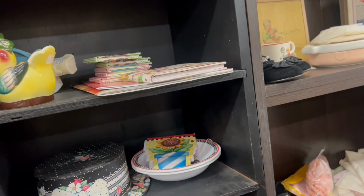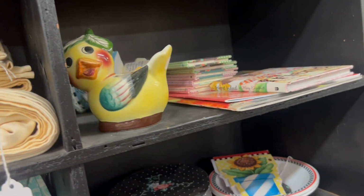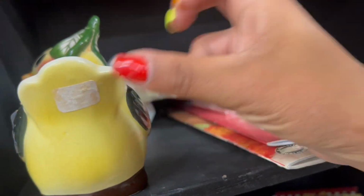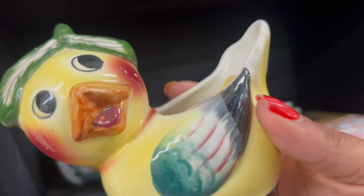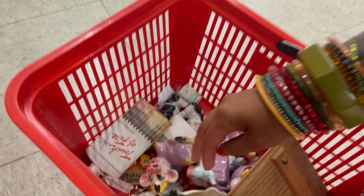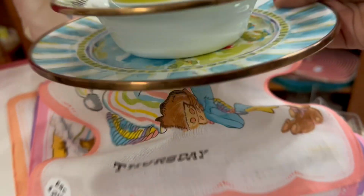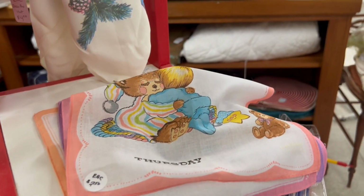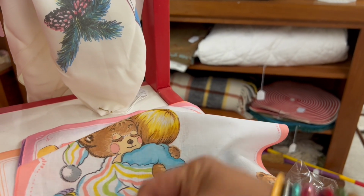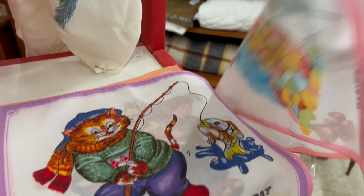Oh gosh, I touched something that had perfume remnants on it or something. Oh, I'm gonna be paying for that all day. So cute. What is this stack of handkerchiefs? Oh, hold on, I'm stuck. Let's see. Thursday. Cute, but oh my gosh, so funny.